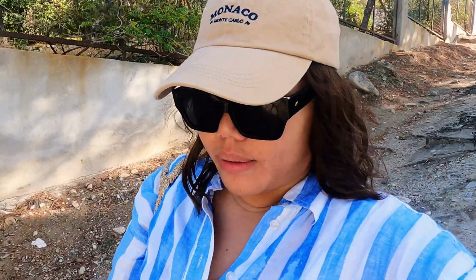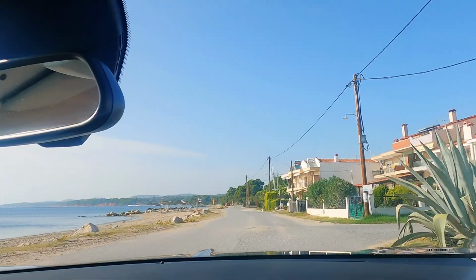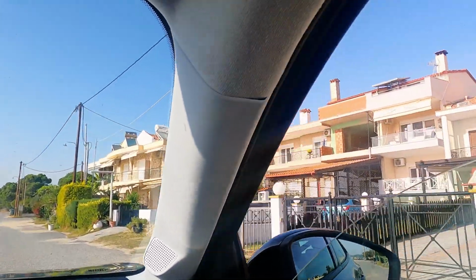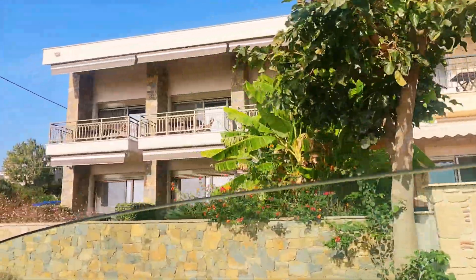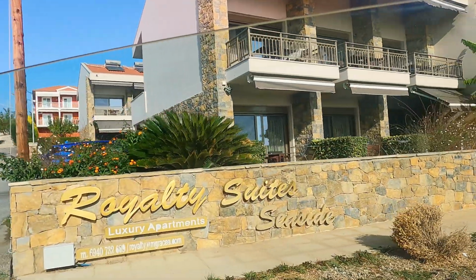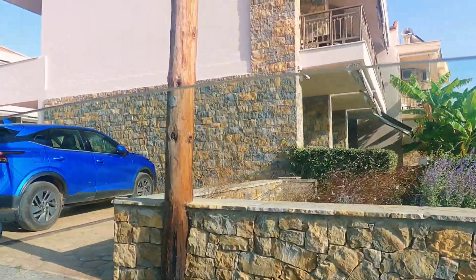Now we're gonna go to our hotel. Then we will also go to a supermarket to buy some supplies for the next few days that we're gonna be staying here. Our accommodation, you have arrived. This one. So this is our apartment type accommodation, Royalty Suites.